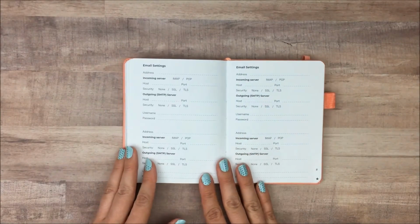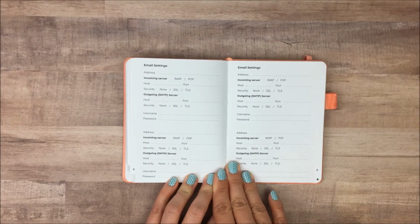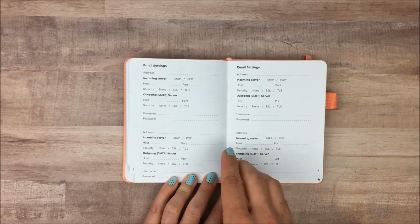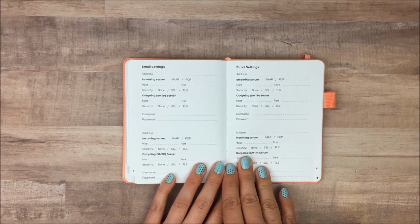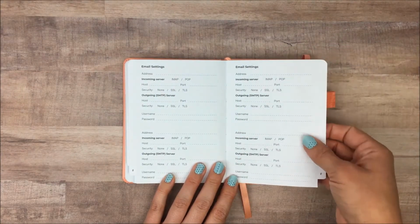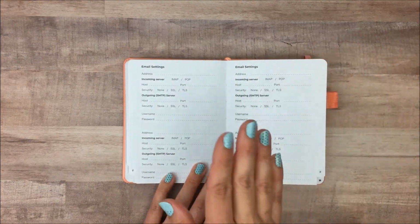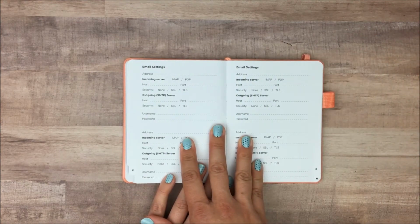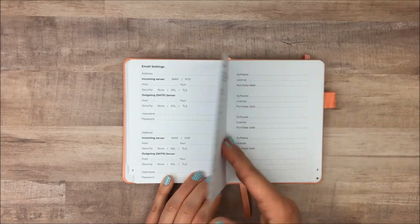The next page has some email settings, which is very helpful if you happen to have your own domain name and your own hosting with email. Then this information is really important to have if you ever decide to set up your email on your phone or tablet, any devices like that. You need to have this type of information. And so I love that they put it in here where it's easy to find instead of having to go and look it up every time, because that can get very tedious and annoying.